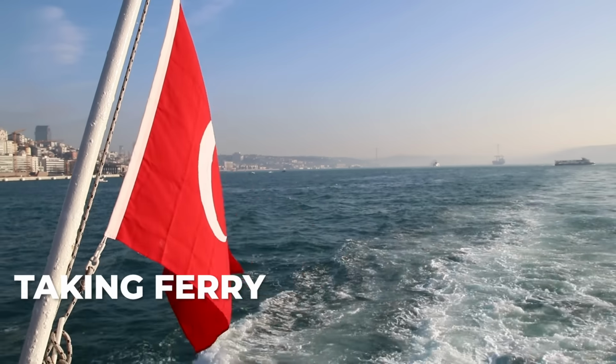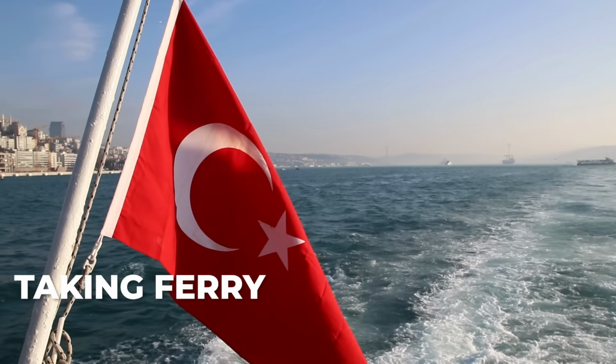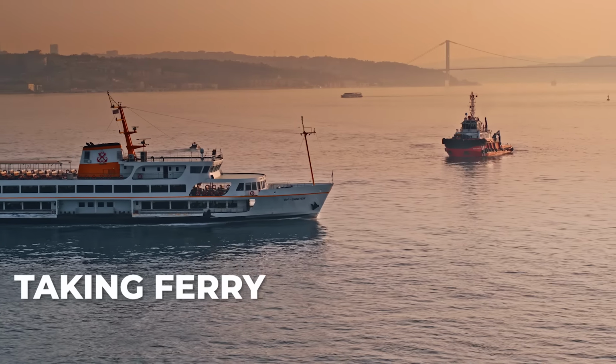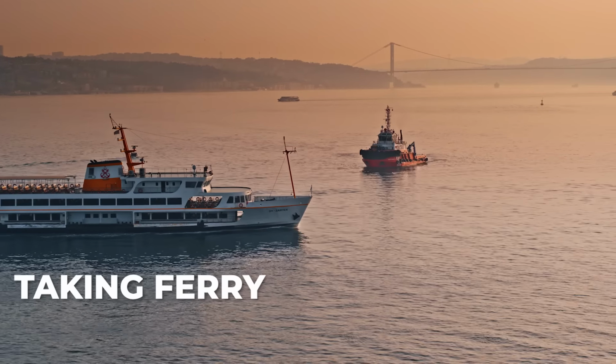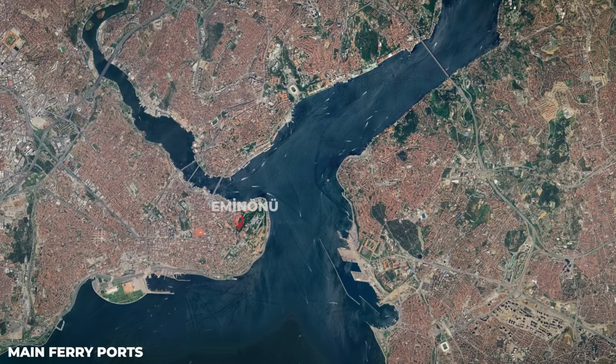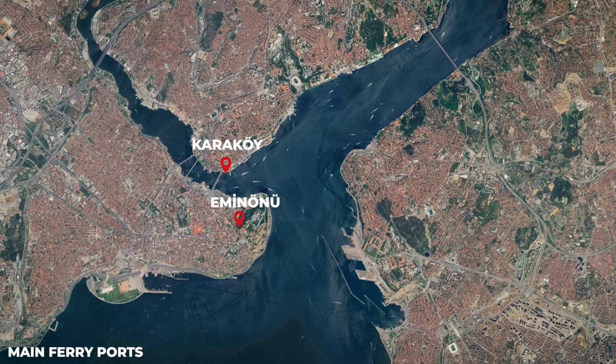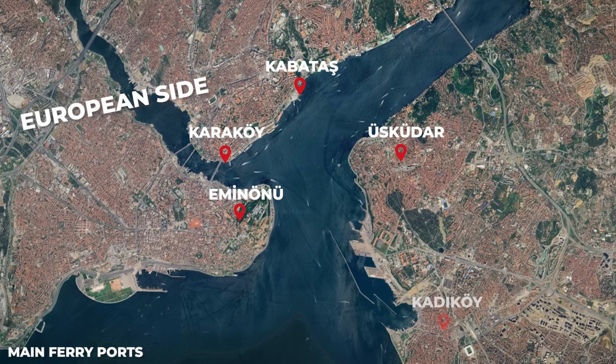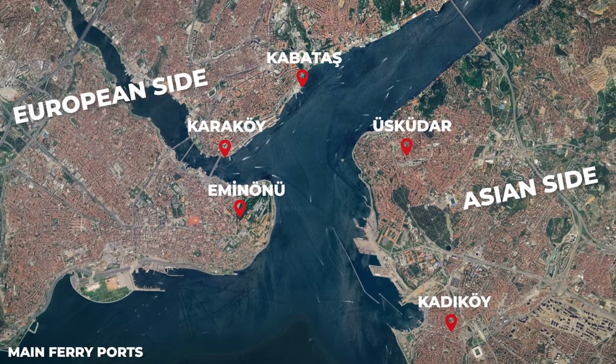This is my favorite way of traveling from continent to continent because the views are amazing, especially during the sunset. Some of the main ports close to the touristy areas are Eminönü, Karaköy, Kabataş, all of these in the European side, and Üsküdar and Kadıköy, both on the Asian side.